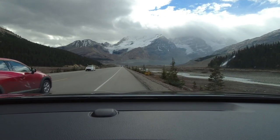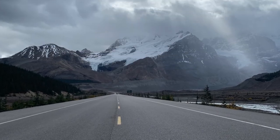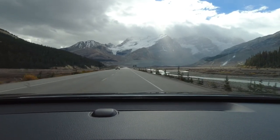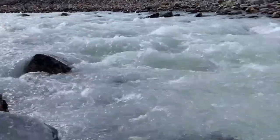What an amazing view of Nigel's Peak. Let's pull over, I want a photo. Okay, let's pull over again. I need to touch that water. Coming right now.